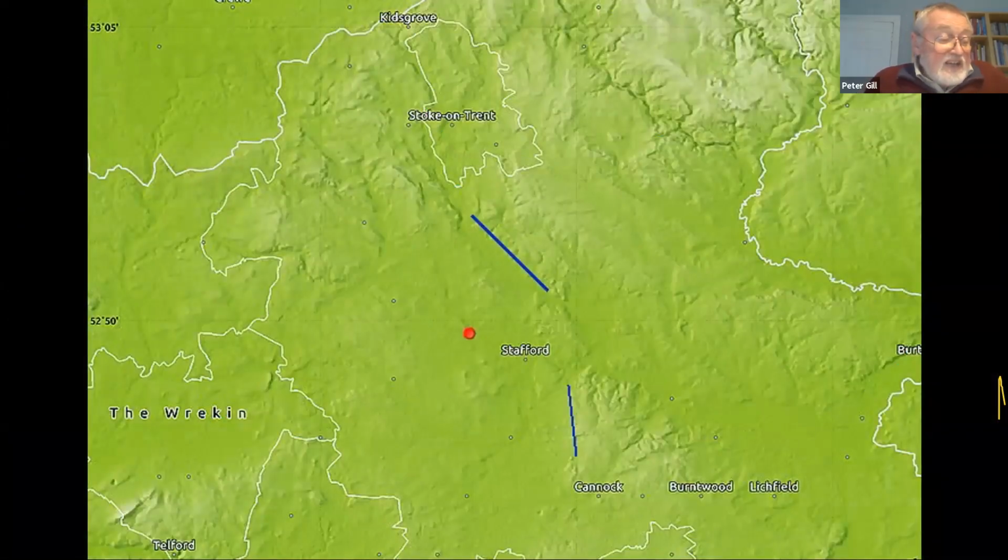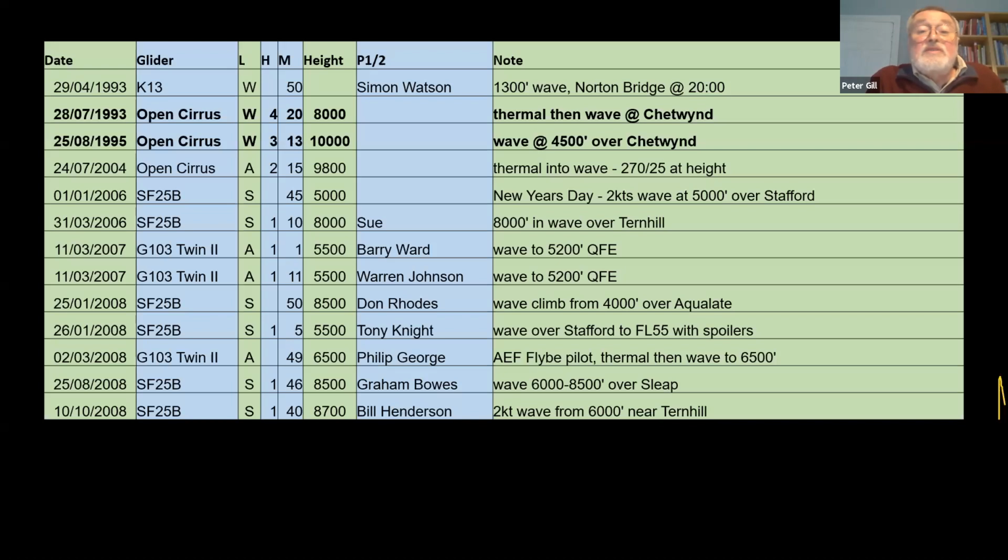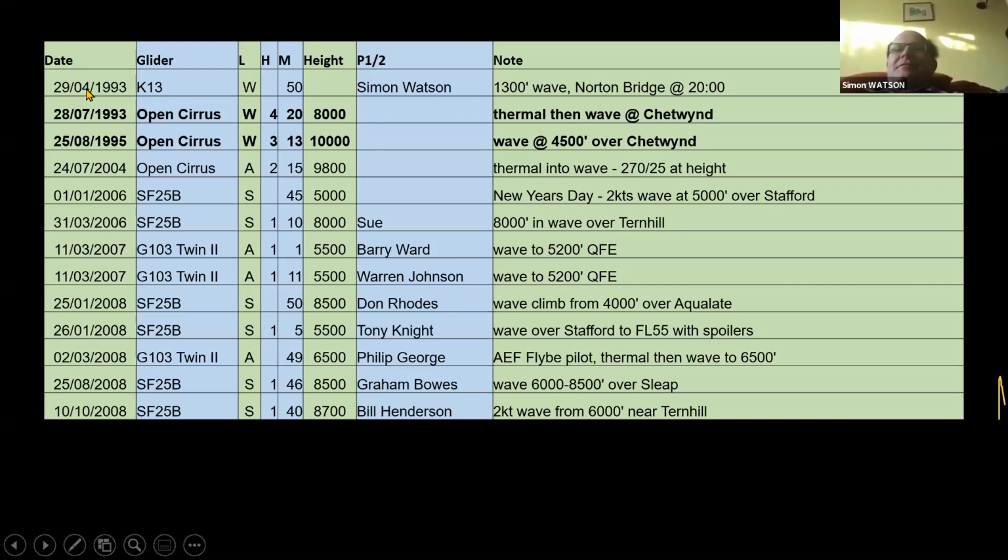Right, and to prove the point, there's a few pages there, a few flights chosen from the logbook. Is Simon online? Yes. Yes, that was a good flight. Yeah, I remember that one.